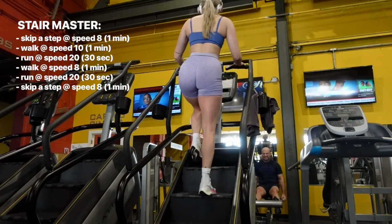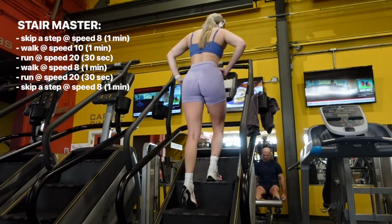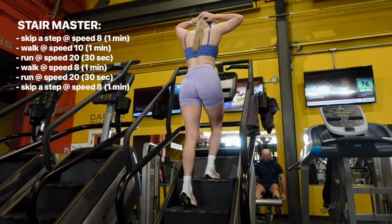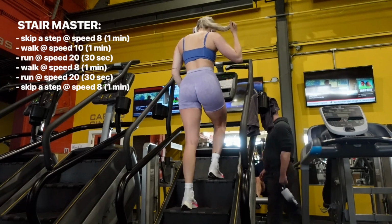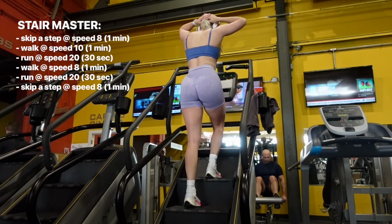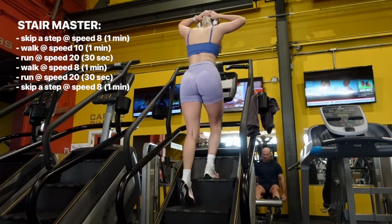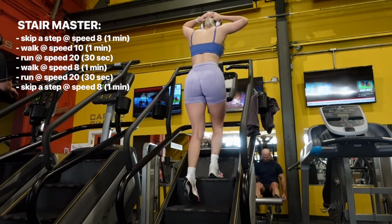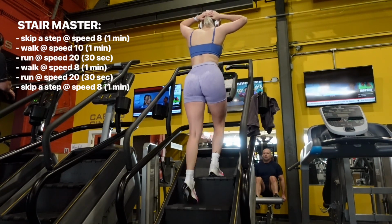And then once I was done with the first minute of walking and skipping a step, I went into regular walking. I did bump the speed up to 10 and I try and walk without my hands touching anything, but you'll see once I was done with the walking and I decided to try running or sprinting, whatever, I needed to hold my hands on there. But you're just going to walk another minute, whatever speed you want, a perfect speed that you can just walk regularly on the Stairmaster.